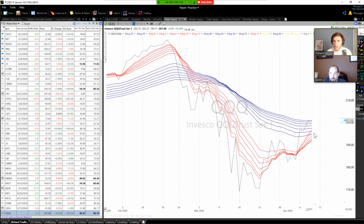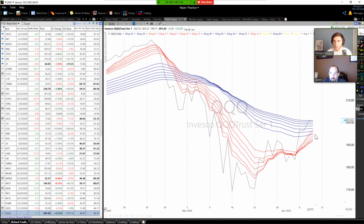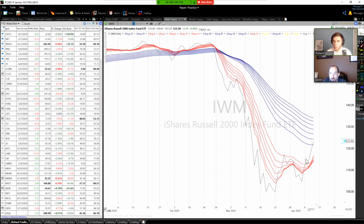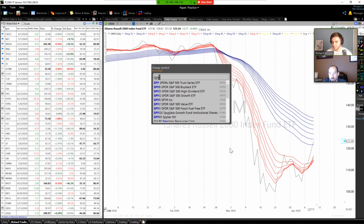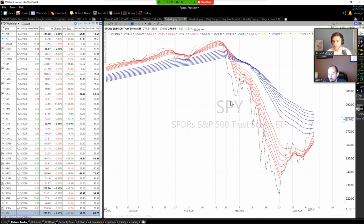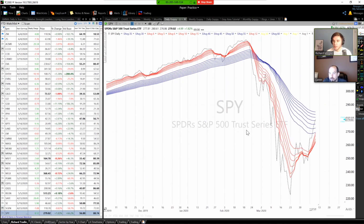And right now, we're kind of testing it a little bit, but we're still not in a clear uptrend at this point. And there's a lot of times where it comes back up to the blue exponential moving averages and just bounces right back down. So until it pushes through that with conviction and forms a red, white, blue pattern on the Qs, and ideally both, as Jack mentioned, the IWM, which is a lot weaker, and the SPY, I'm not going to be very aggressive in this market. I think it still has to prove itself.